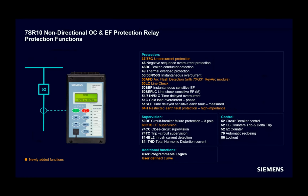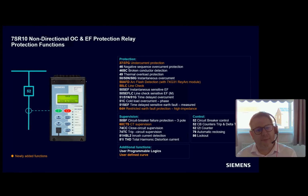Looking at the non-directional device in a little more detail, it has 4 current inputs and implements current-based protection. Functions include negative sequence overcurrent protection, broken conductor detection, thermal overload protection, cold load overcurrent protection, and instantaneous and time delay protection for overcurrent and SEF applications.